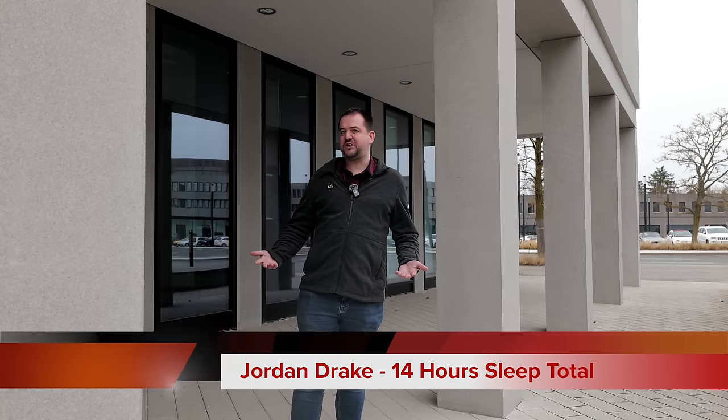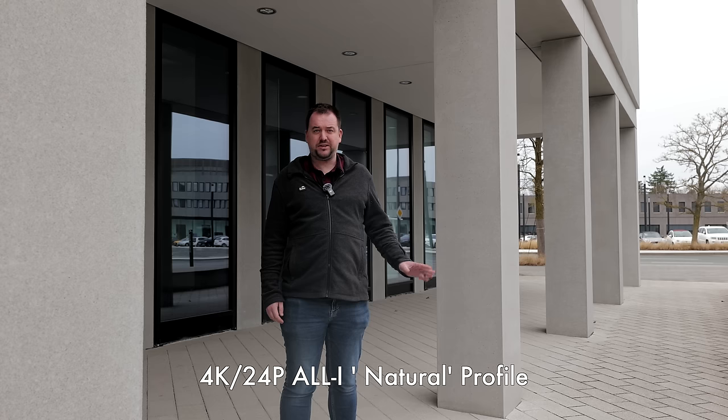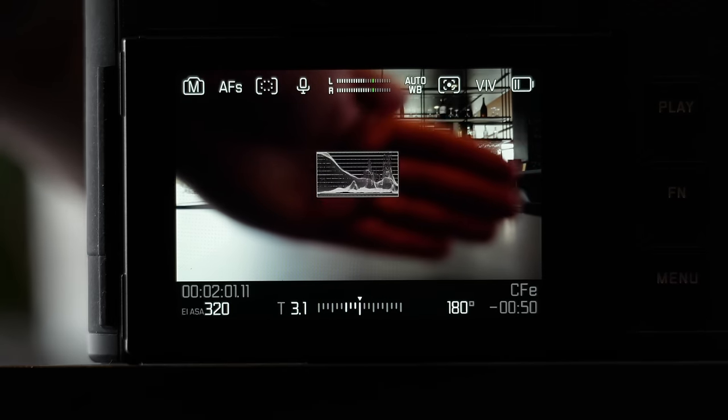Hey, it's a very refreshed Jordan Drake to talk about the Leica SL3 when you're shooting video. And immediately looking at this camera, this looks like a pro video tool. I mean, you put it in the cinema display, you're getting things like shutter angle, it switches ISO to ASA for some reason, we have waveforms here. It's a lot of very serious video functionality.